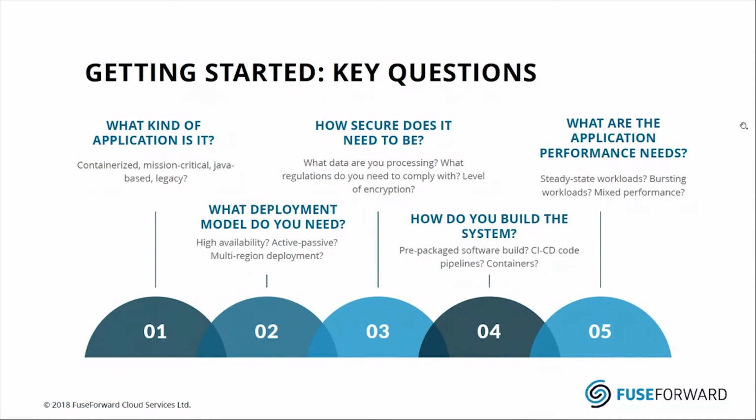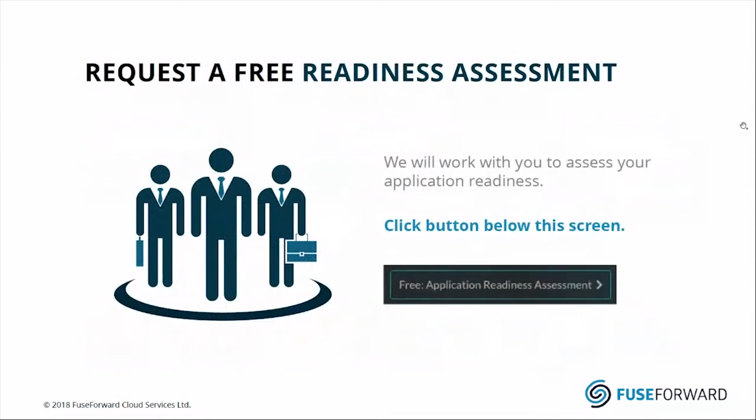So to wrap up, we're quite happy and excited to work with customers to help them do an initial application readiness assessment, help them gain the benefits of the cloud. If you do, feel free to reach out, and we'll be happy to have some of our solution architects work with you on analyzing some of your application readiness for the cloud. Thank you. Any questions now?